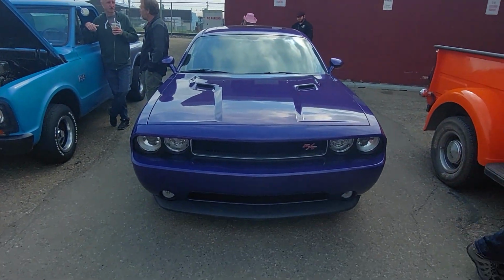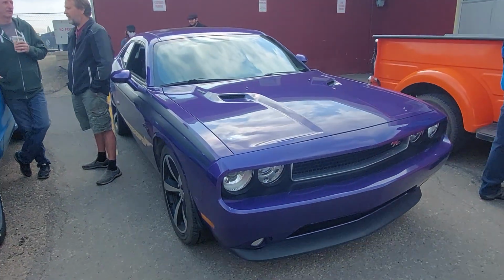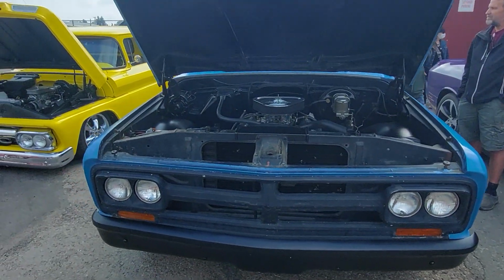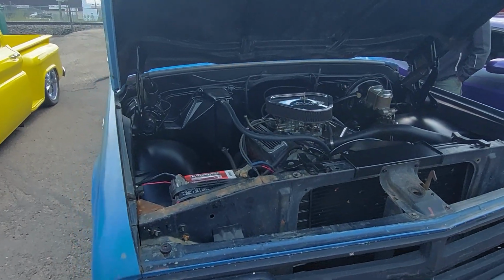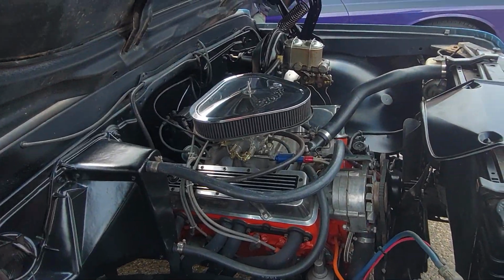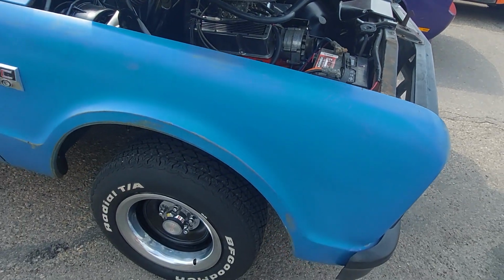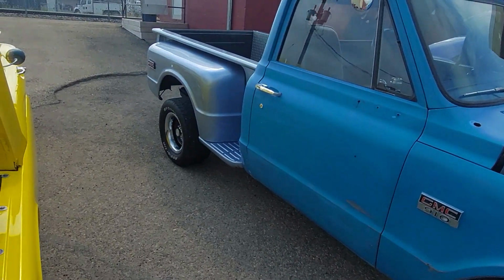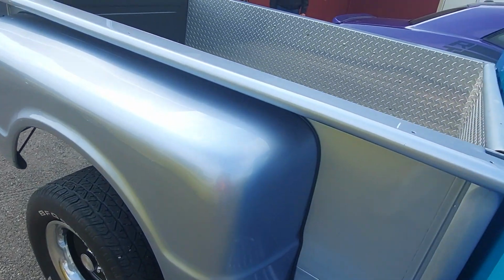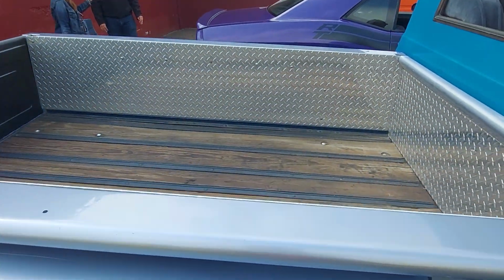Here we have a newer Challenger R/T, which is interesting. I'm so used to seeing Hellcats, so to see an actual R/T is kind of unusual. Here we have another GMC. Again, this is the 68 to 72. Very nice. Love the air cleaner on it, that triangle air cleaner. They look cool. Old small block in it. Oh, it's a step side. I didn't notice that. I haven't walked around every single vehicle yet. It looks like it's on a modern frame just because it's jacked up, but very nice.